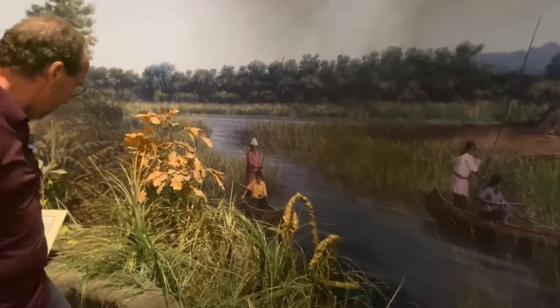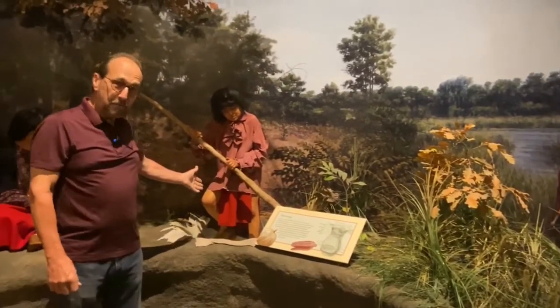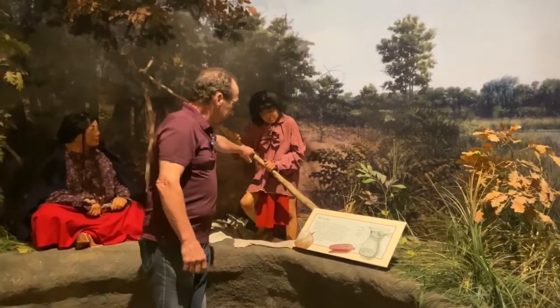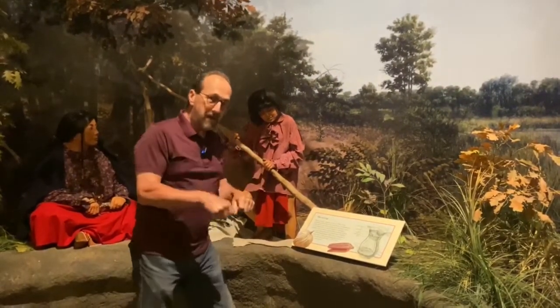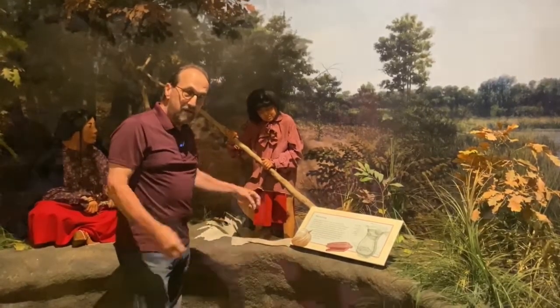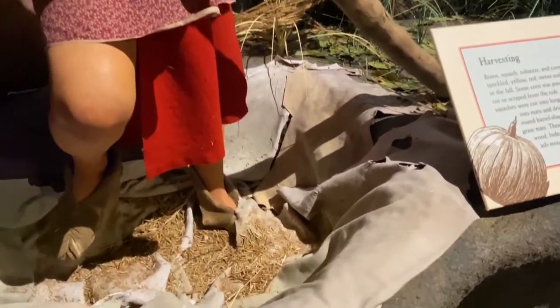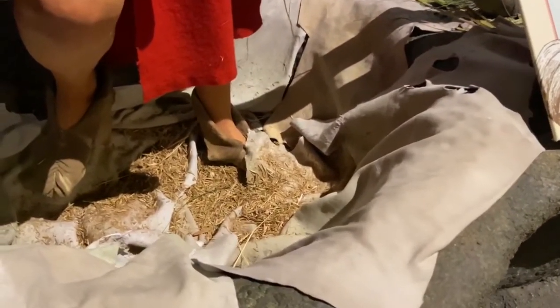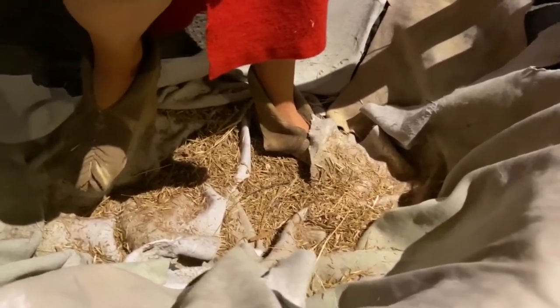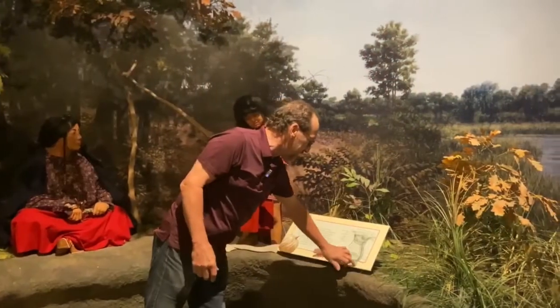Well, what do you do with it then? You do this. You get the young boys to kind of jump up and down on these poles with the rice down in here, and it's basically taking the husk away from the rice. So you can actually prepare it. Really wonderful to store for winter. It's dry. You don't really have to do much to it. But they would make big storage pits like this.